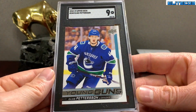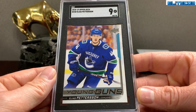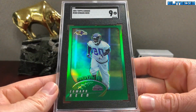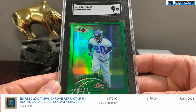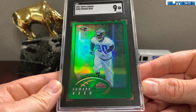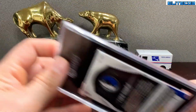Elias Pettersson in the 9. That's the Young Guns from 2018 Upper Deck, Series 1, I think. That one got a 9, so not overly impressive with that one. 02 Topps Chrome has the same format as your 2016 and 2017 Prism Football in that it's a refractor, but they don't have a base without the refractor, so all the rookies are refractors. So Ed Reed in a 9. Kind of a tough set.